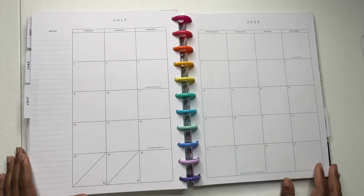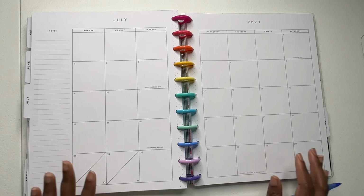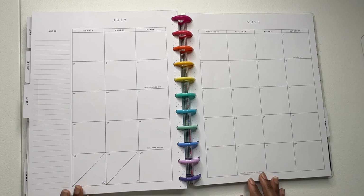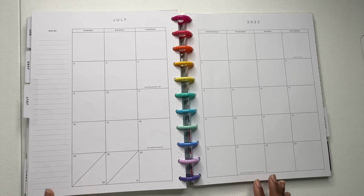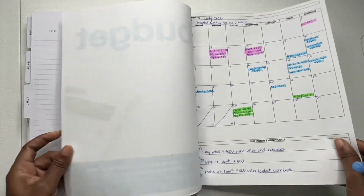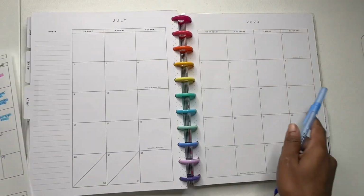So the first step in how I create my monthly budget is I list out all of the dates from the month that I'm working in. So we are in July. The dates are already printed for me. The next thing I do is I list out all of my bills. I put the minimum payment amounts, and I put it on the date that it's due. So I'm going to go back to my monthly calendar on my workbook, and I'm just going to go ahead and list everything that you see here on here.